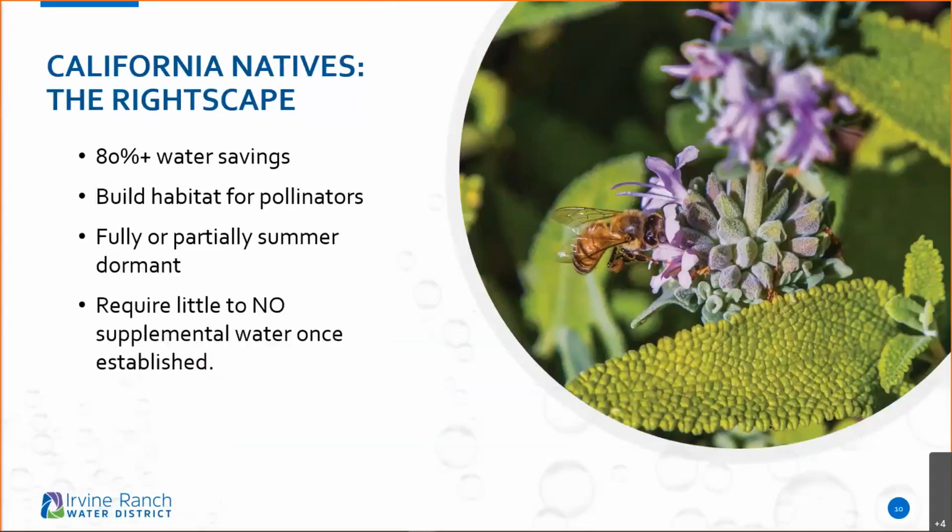With this watershed workshop, I really want to talk about California native plants. We're going to get a little bit into this later, but next month we are having our Plant Like a Local workshop, where we're really going to get into plant material, looking at all types of plants, and creating some plant palettes for our landscapes. The beauty of California native plants is 80% plus water savings. We're building habitats for our pollinators. And look at that third bullet point, which is key: fully or partially summer dormant.